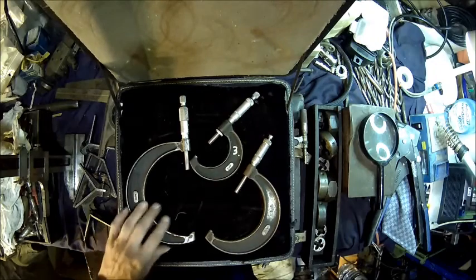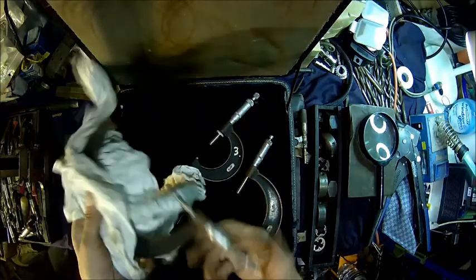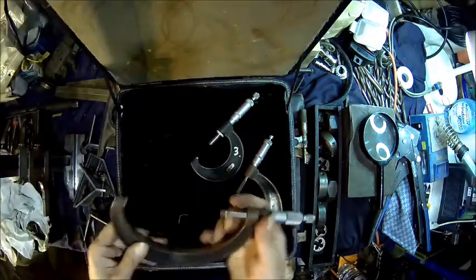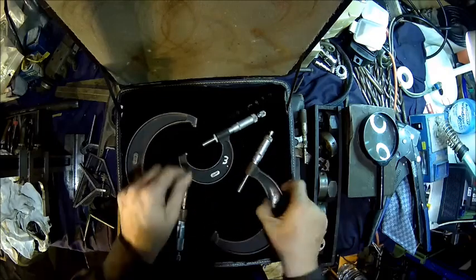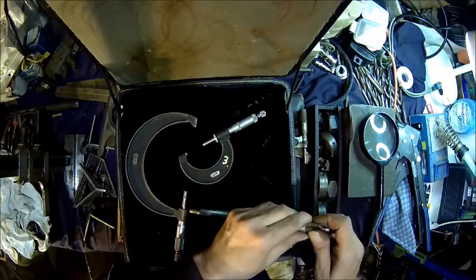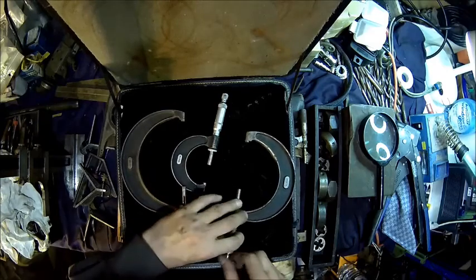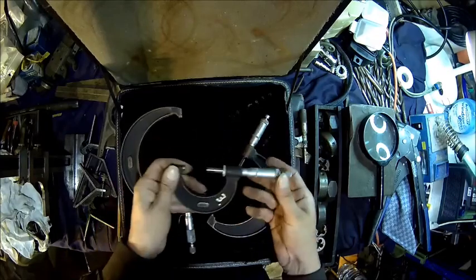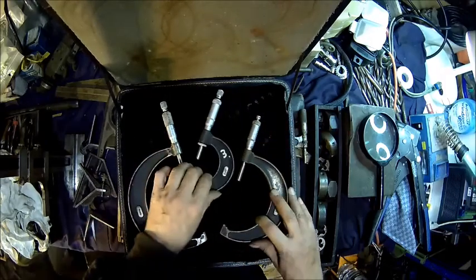So next round. This is a set of Moore and Wright micrometers, Imperial. They got slight corrosion, and they may need a bit of work. But that's tight. That's tight as well. That's working. That's working. And here it's missing. So this is a 3 to 4, 2 to 3, I believe. And that's 4 to 5. Nice ones.